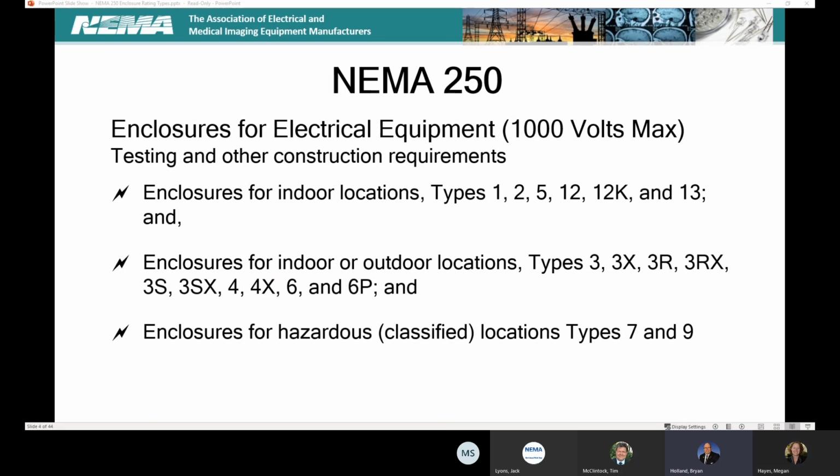So NEMA 250 is a 55-page performance standard, and it's currently on the 2018 edition. The standard outlines 16 rating types using a combination of 13 numbers and letters. These rating types include indoor locations, outdoor locations, environments requiring dust-tight applications, and enclosures for hazardous locations, specifically Class 1, Division 1, and Class 2, Division 1 locations.